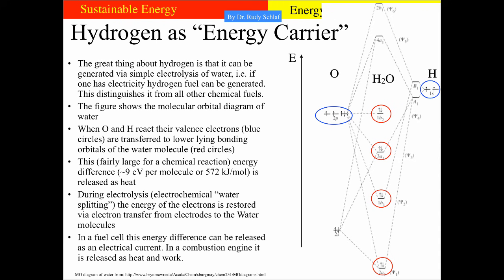The great advantage of hydrogen as energy carrier is that it can be generated via simple electrolysis of water. So if you have electricity and water and a couple electrodes, then you can produce hydrogen gas and you have a chemical fuel, and this distinguishes it from all other chemical fuels. If you wanted to make methane or something of that sort, it gets much more complicated.